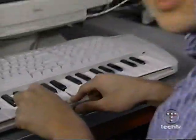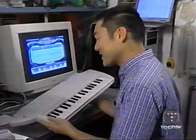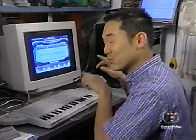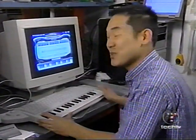Not bad, huh? This is within 10 minutes of opening the box and setting this up. I gotta say, the Creative Prada Keys, they've come out with a really cool product here. The software is really tight. I like the integration of two keyboards. This is definitely something I'll consider buying my kid. For $99, that's a pretty good deal too.